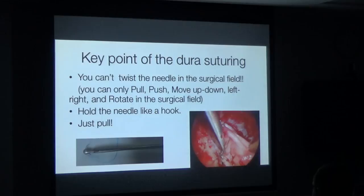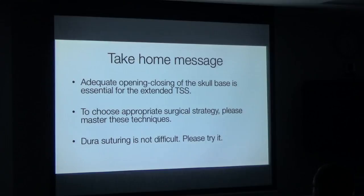And this is the take home message. Adequate opening and closing is quite essential for the extended TSS. To choose the appropriate surgical strategy, please master these techniques. And dura suturing is not difficult, so please try it. Thank you.